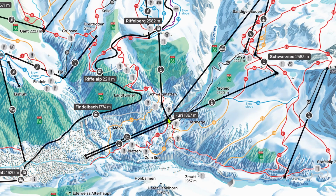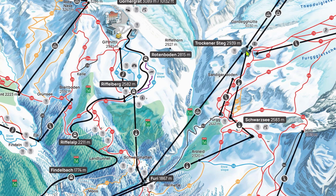Excluding the Riffelberg gondola, similar to the base, there are 2 lifts out of Furi: the second stage of the Matterhorn Express gondola and the second stage to the tram. Both end up at the same destination, Trockener Steg. The difference is that the tram is much more direct, as the gondola has 3 mid-stations before reaching its final destination. Like the base, however, they usually only run one lift or the other unless crowds get unmanageable.